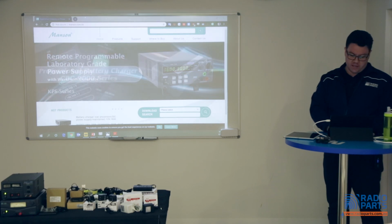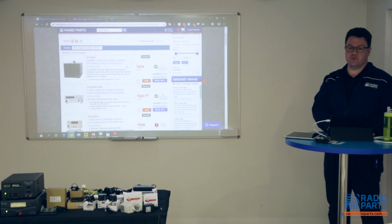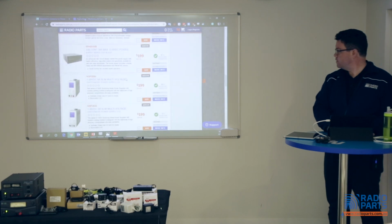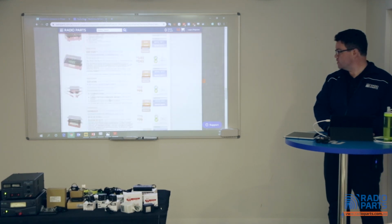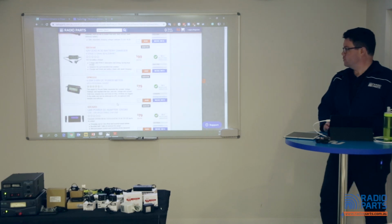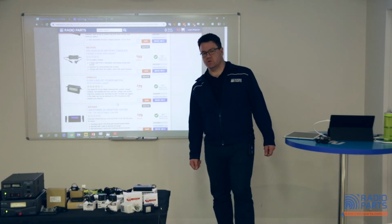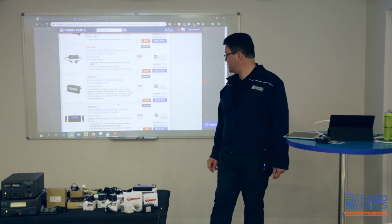And I highly recommend you make yourself familiar with the range that we do. From 120 amp, 13.8 volt supplies, all the way down to the little weenie switch modes, benchtop power supplies, solar regulators, lead acid battery controllers, power meters, really good little power meter, up to 20 amps. So a normal multimeter will top out at about 10 amps. This will go all the way up to 20.